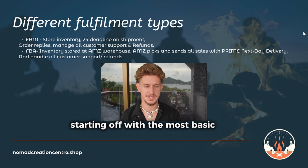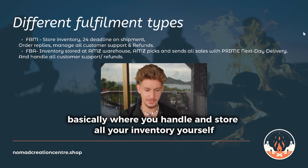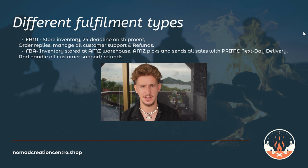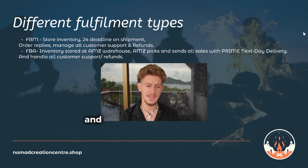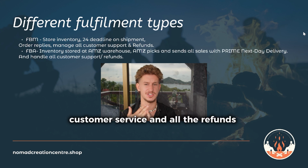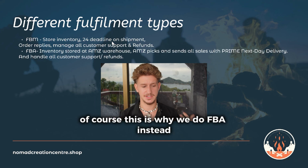Starting off with the most basic, FBM, basically where you handle and store all your inventory yourself. You have 24-hour deadlines for every single sale that you make, which means you have to be at your warehouse ready to dispatch sales all the time. And then you have to manage customer replies, customer service, and all the refunds and stock that your business gets. Of course, this is why we do FBA instead.